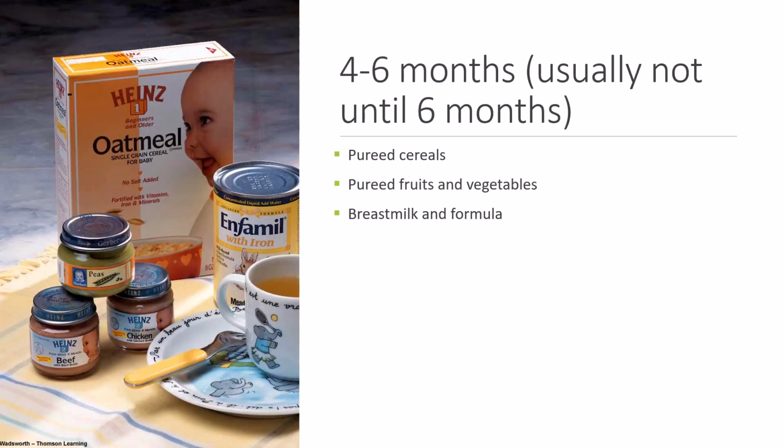At 6 months of age, infant nutrition undergoes a significant transition as complementary foods are introduced alongside continued breast milk or formula. Pureed cereals mark an essential starting point, offering a gentle introduction to solid textures and providing a source of iron crucial for the baby's development. Pureed fruits and vegetables become integral components of the diet, introducing a variety of flavors and essential vitamins and minerals.